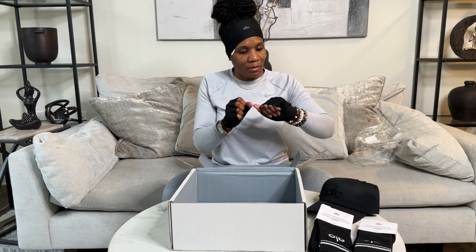How do I look? I'm excited. I'm gonna wear these tomorrow to the gym. So I have my new gym accessories. I'm gonna be taking my ginger shots.